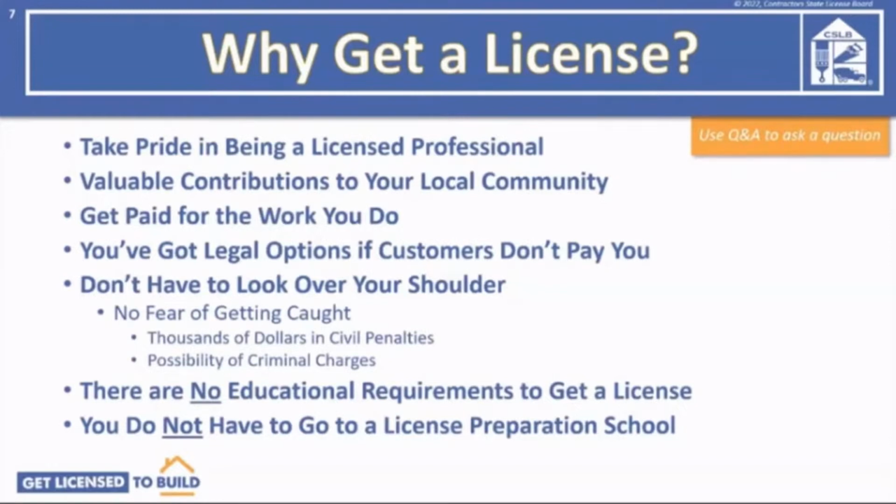Next, you don't have to look over your shoulder with fear of getting caught. Contracting without a valid California license can lead to misdemeanor charges. Those caught face a first offense sentence up to 6 months in jail and or a $5,000 fine and potential administrative fines anywhere between $200 to $15,000. Subsequent violations can result in increased criminal penalties and fines.